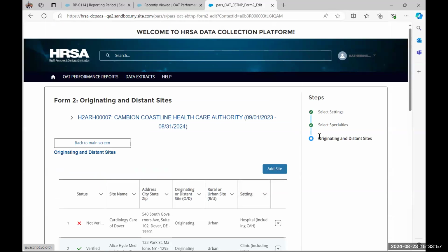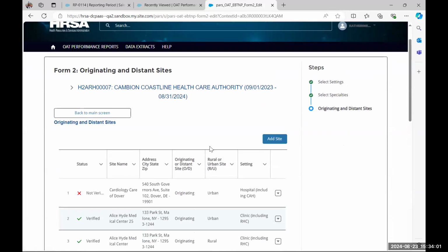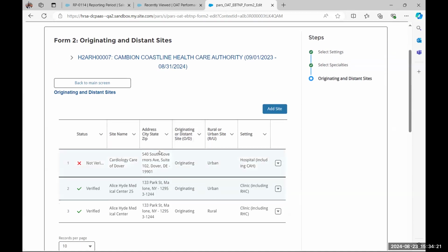But so now we're in the originating and distant sites. This is going to list all of your sites, whether they're originating sites or whether they're distant sites. These sites are being brought over from the information that you had reported on your sites in the previous reporting period. You can see here you have an option to add a site. So if there are sites that have come up since the previous reporting period that you want to add, you can click on the add a site button to add a particular site.